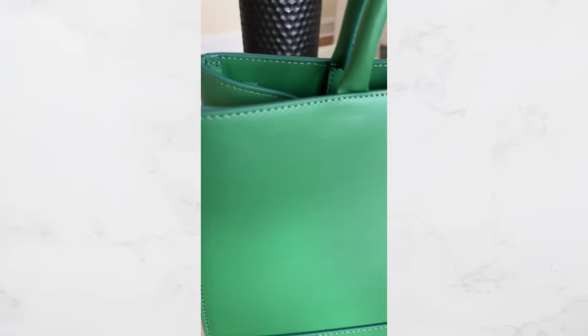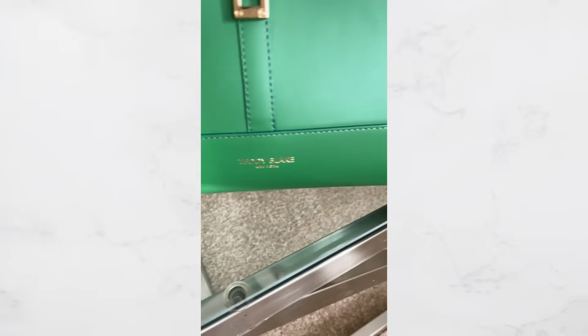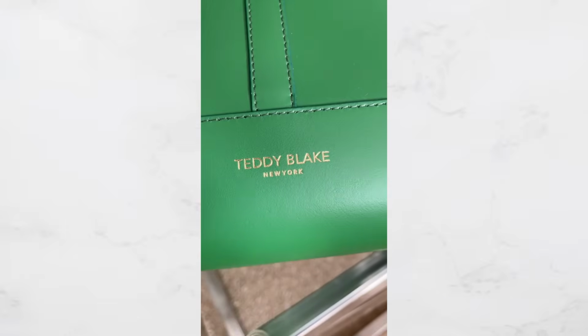I received this bag from Teddy Blake, a brand that I had heard of, but I didn't know a lot about. What struck me first about this bag is the quality, the way that it feels. It is substantial, but not overly heavy. It is also well made. I'm one of the people that really pays attention to all of the details in terms of the stitching to see if things look like they will hold up or if they'll come apart quickly.